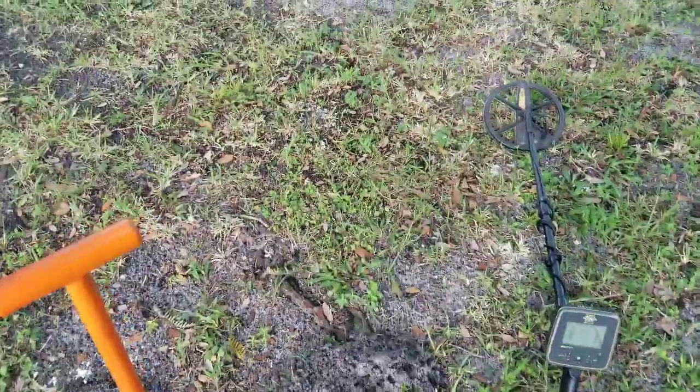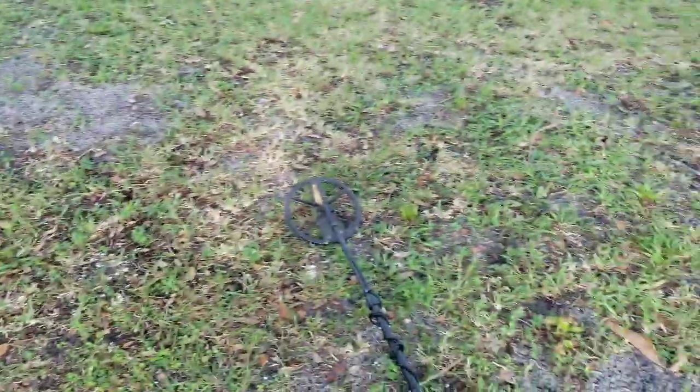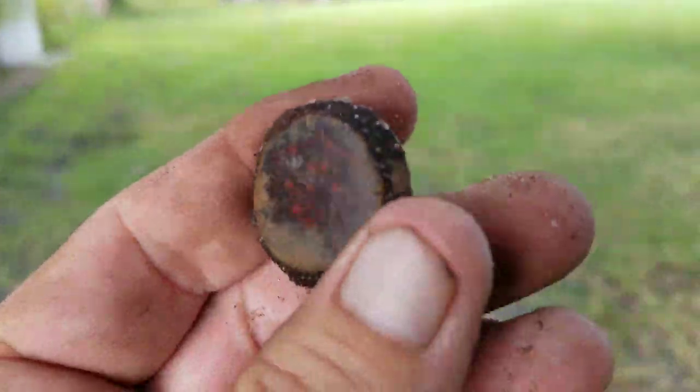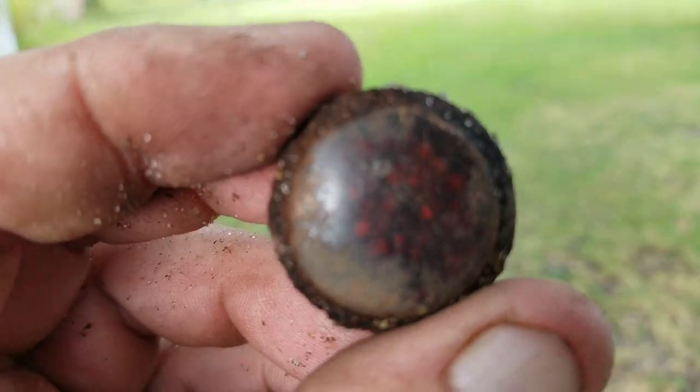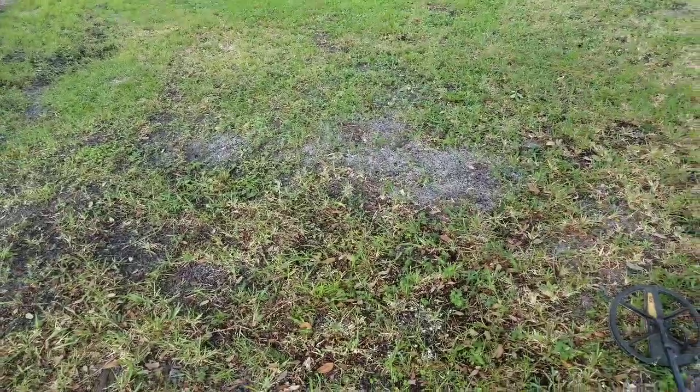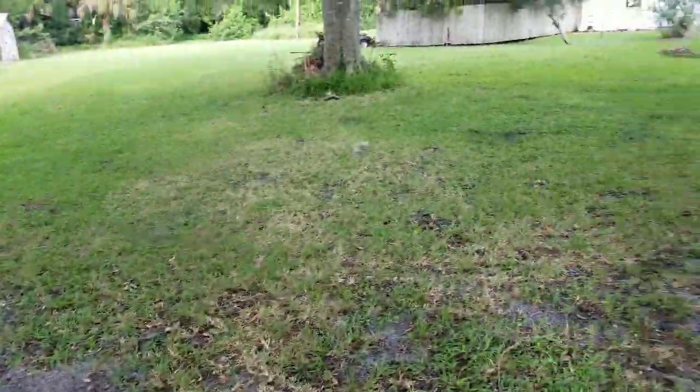Okay, at first I was having a hard time figuring out what this thing was, and the more I rubbed it, the better looking it got. This is one of those bicycle reflectors like Wayne found yesterday. I'm not sure what area he found his in, but I got mine now. Alright, back to the action.